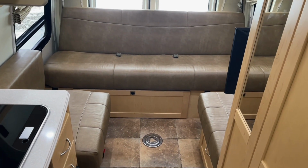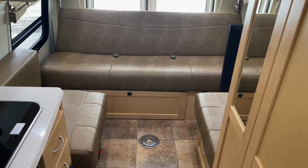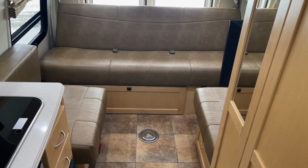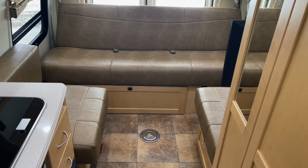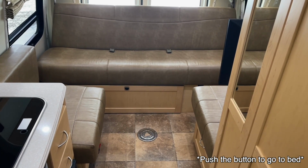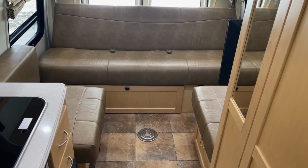This is a power sofa bed. So this bed will just go down with the push of a button to make bedtime easy. You can check that out in the video as well. We have a little segment towards the end where we use the bed. This is really convenient because you can just push the bed to go to bed when you're ready to do that. Makes it a lot less work.